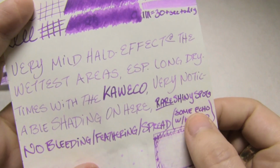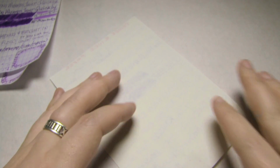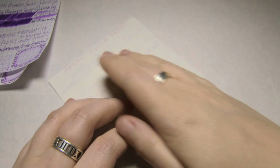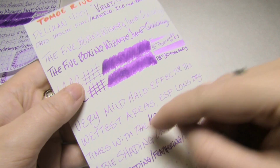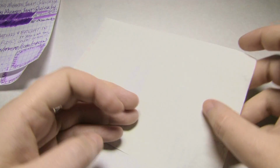I say there's some echo with the Kaweco, which is kind of true if you're very sensitive to it. I personally am very sensitive to it. I rarely write on both sides of a piece of paper. But the Kaweco, again, it's a double broad. This is a mildly wet ink. It does create a dark halo around the wettest parts. And this is extremely thin paper. So yeah, something to keep in mind.